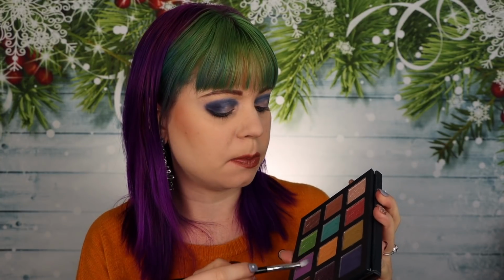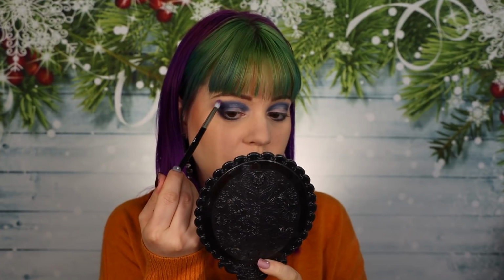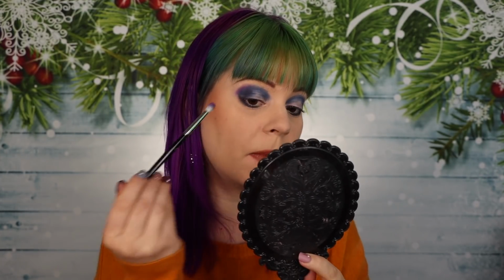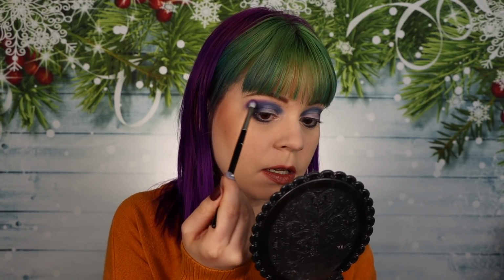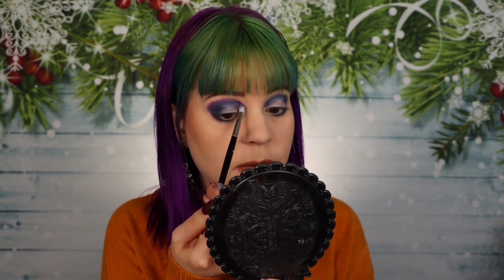I'm then going to take the purple here. Like I said, this one is called Cryptic, and I'm going to use that to blend out this blue with. And I feel like these are going to make for a beautiful transition. And I love just how grungy this palette is. I know I already said it, but I am a sucker for dark, colorful mattes. They just make me so happy. This looks really cute. I like this a lot. And I think it's going to be kind of fun too to have the wing be sort of lighter than the colors that I have in my crease.